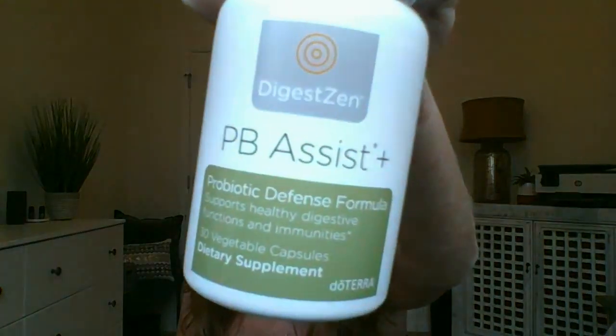All right, now let's skip to nighttime routine. Before bed, without fail. I can be around people that are not well, and if I stick to this routine, I stay well. If I fall off the routine, I do not stay well. So at bedtime, 3 more TerraZyme on an empty stomach, 2 PB Assist, probiotics. Our probiotics are special. That's another video day.